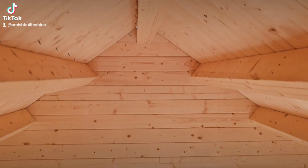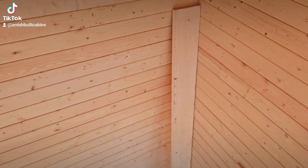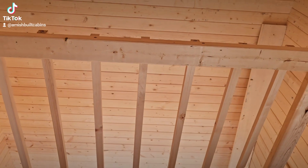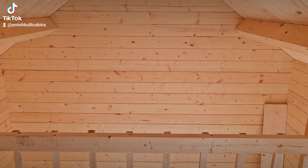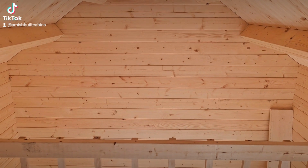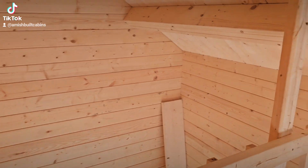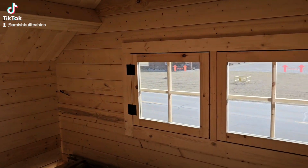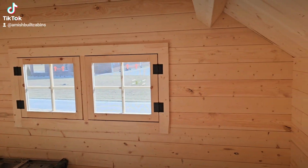Let's look downstairs here so you guys can kind of see what that looks like. There you go, there's the window, there's your rails. Super cool cabin kit, guys. Very popular with the guys doing the Airbnbs. They will buy 4, 5, 6 of these cabins as Airbnb rentals and make buku bucks renting them out.